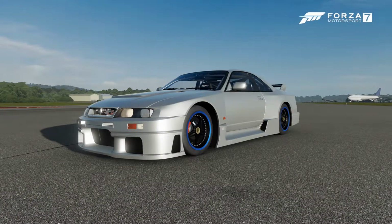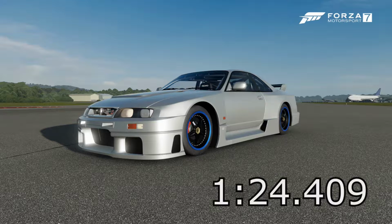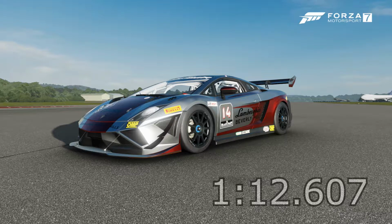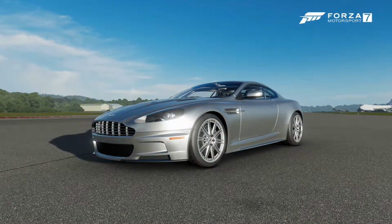So there were the lap times, and I'm pretty sure you guys are curious as to what the lap times were. Starting off with the 1995 Nissan NISMO GTR LM, it caught a lap time of 1 minute 24.409, which puts it behind the 2008 Aston Martin DBS, which is also tested in this video as the third car, but we will talk about that car's lap time in a moment. And then the second car we did was the 2014 Lamborghini number 14 GMG Racing LP574 Super Trofeo, and that is our new number 1 car right now, with a lap time of 1 minute 12.607.